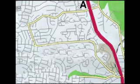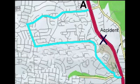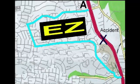You're driving along a highway. You're at point A, but you hear on the radio that there's an accident straight ahead. So you decide to bypass the accident by taking a little detour. The detour part could be considered EZ because it lies outside the main route.